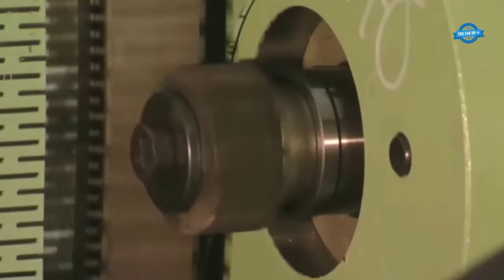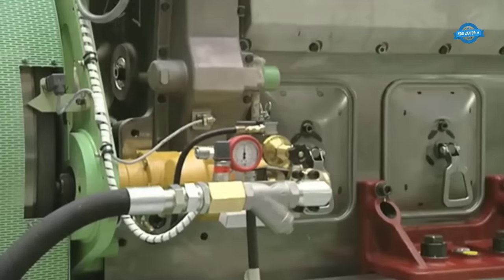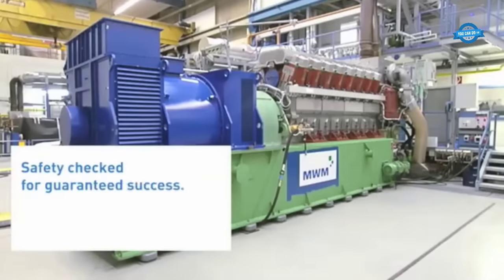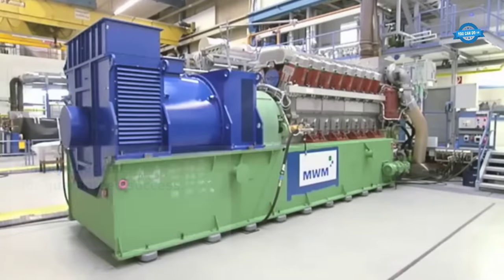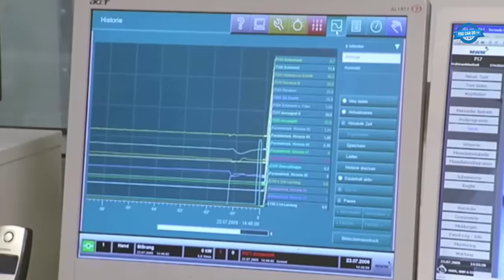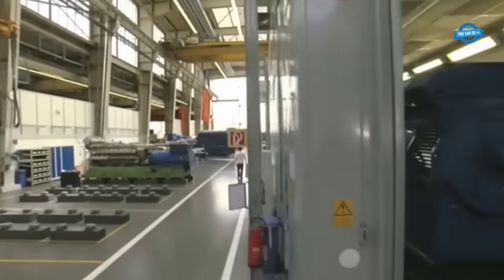Efficiency and environmental considerations. The TCG 2032 V16 isn't just about raw power, it's about delivering that power efficiently. Features like the optimized chamber spark plug ensure high fuel utilization, while the closed crankcase ventilation boosts efficiency by utilizing blow-by gas. Moreover, the engine's design ensures soot-free combustion, reducing environmental impact and maintenance needs.